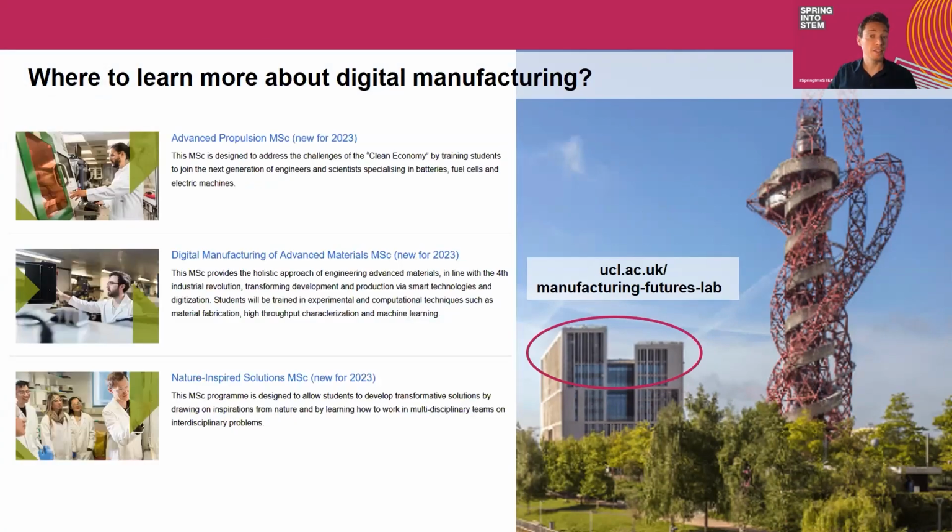So these manufacturing futures labs will be filled with life and also teaching programs. Those are the digital manufacturing of advanced materials, where Reza and I are lecturers. There's also the nature-inspired solutions program, and our neighbors in the advanced propulsion lab have another new MSc, the advanced propulsion program.